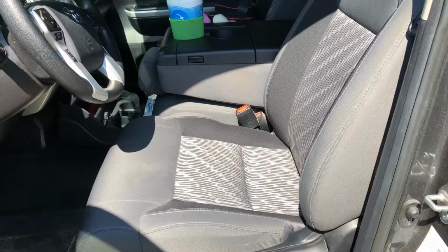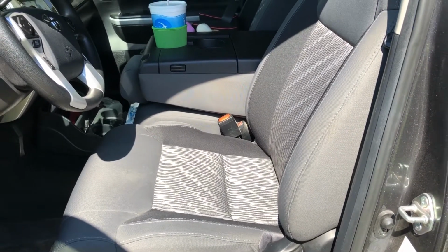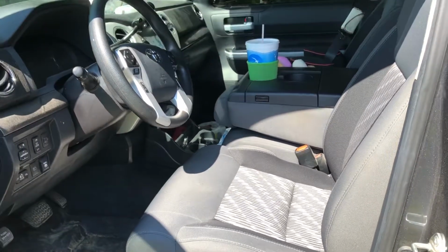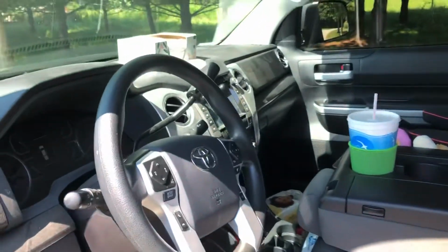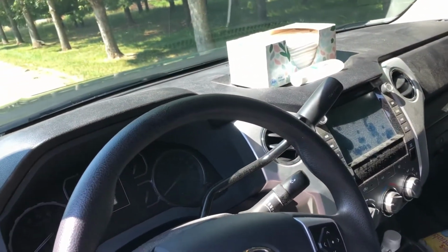I don't go for very long trips normally. That weekend trip we just took was our first vacation. So it's normally little trips with this thing. It's holding up really well. It's dirty in here. You can see all the dust on everything.